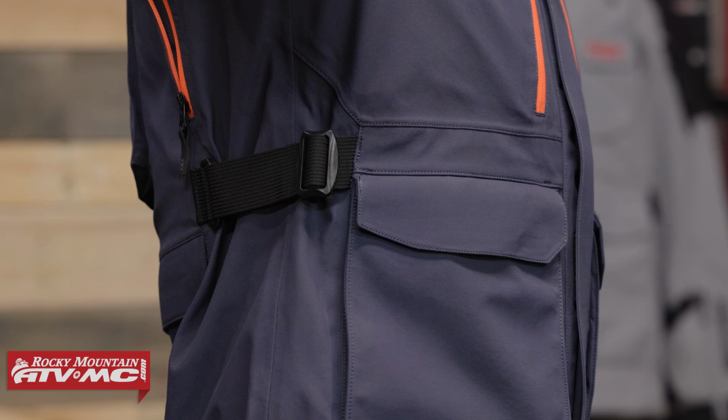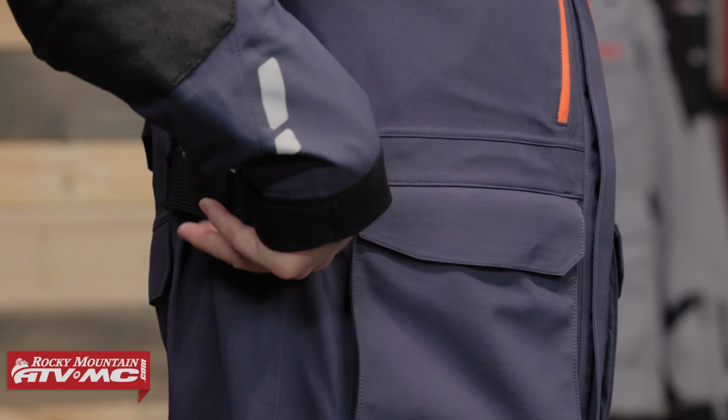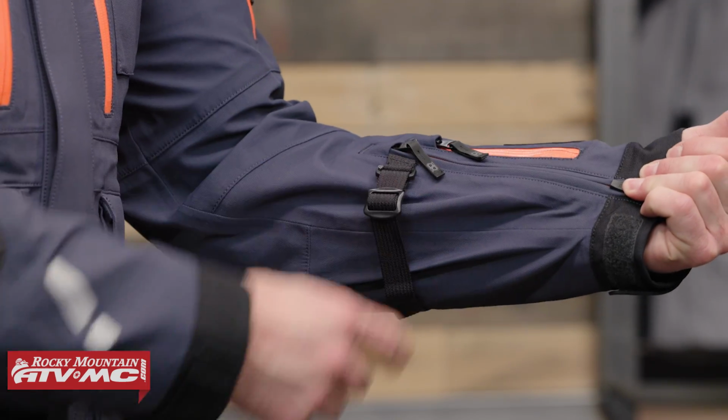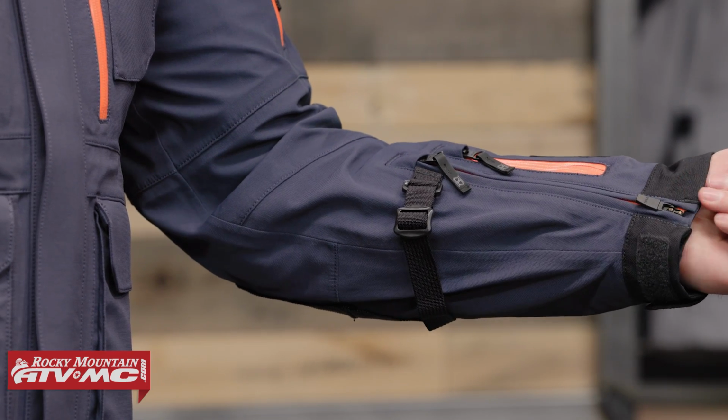But again, going back to the fit, we wanna make sure that you had enough room underneath to wear those mid and base layers, but we didn't want to be overly baggy. So we're very happy with the fit of it. You do have adjuster straps here around the waist and the forearm. What's nice too is that those are one-handed operation, so very easy for Charles to cinch those down on the fly if he did need to.